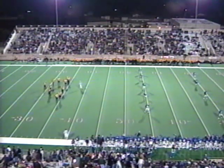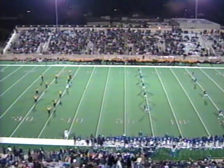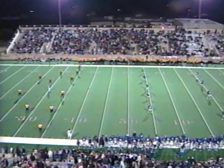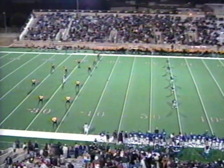They're going to kick it deep here and probably get another touchback, would be my guess. What do you think? I'm swallowing. Okay. What do you think?